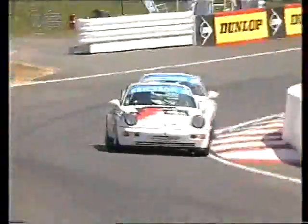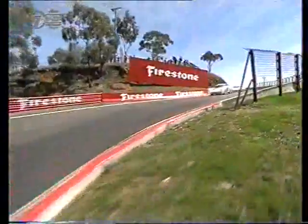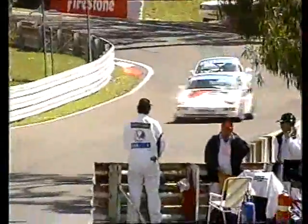Just a little look here, coming through for the approach to Skyline. Traffic now, and flashing lights from John Smith saying, "I'm coming." But I don't think there's enough room really for this guy to be polite in front. Down through the dipper, and safely through that traffic.